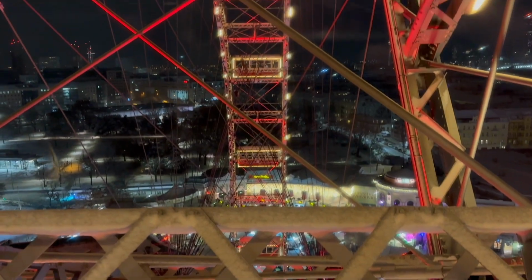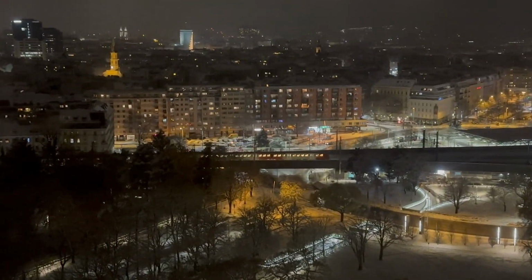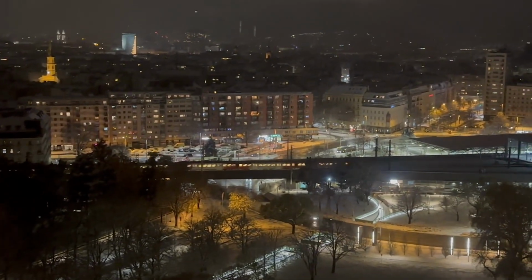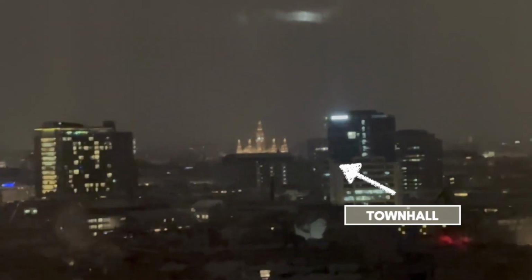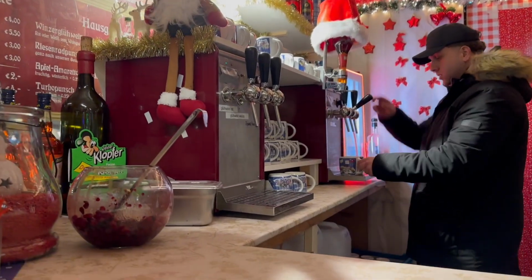And the view from the 64-meter tall Ferris wheel is just gorgeous. From here you can spot many sights. Just look at the lit-up town hall. Down and back again at the winter market, we end the day with warm food and some mulled wine.